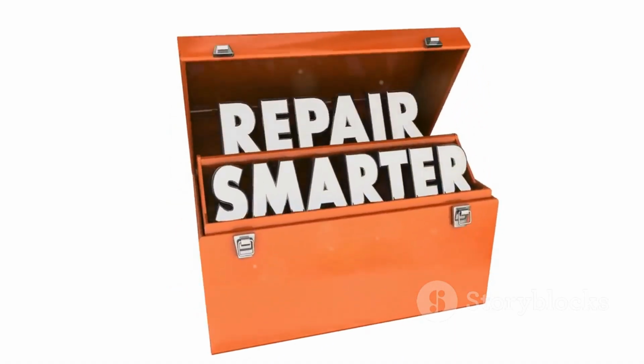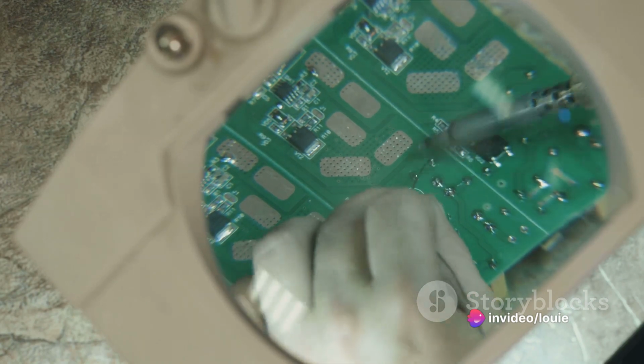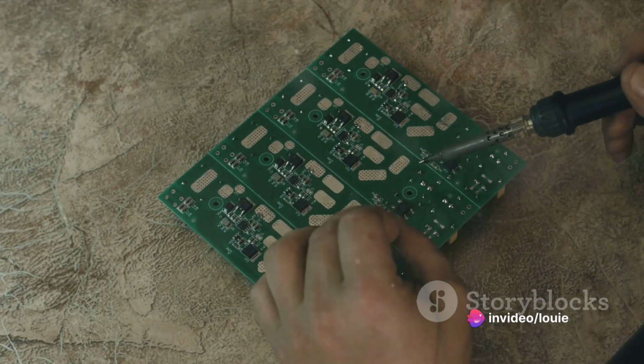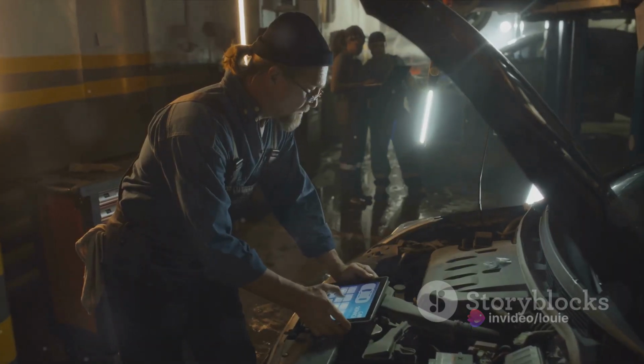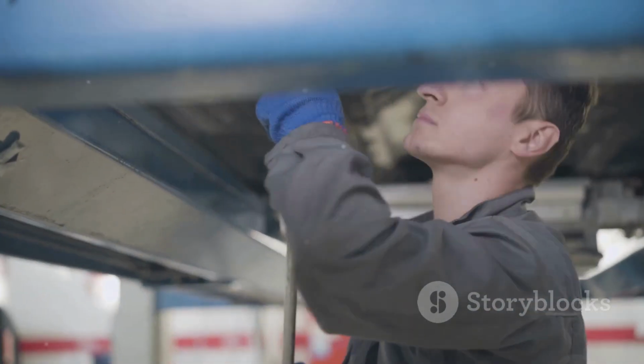Once the source of the problem is found, the repair work begins. This is where the real magic happens. The technical team, armed with their tools of the trade, begins to debug the system, correcting the code and ensuring that the system functions as intended. This process can sometimes be quick, but in other instances it may take hours of meticulous work.